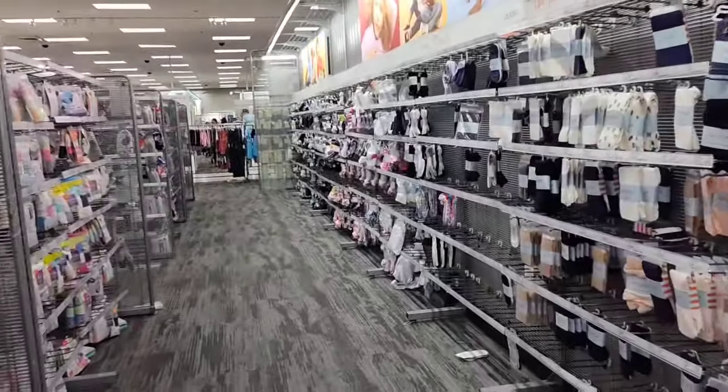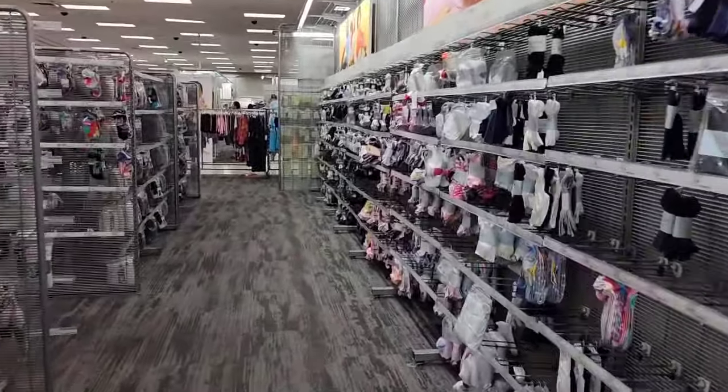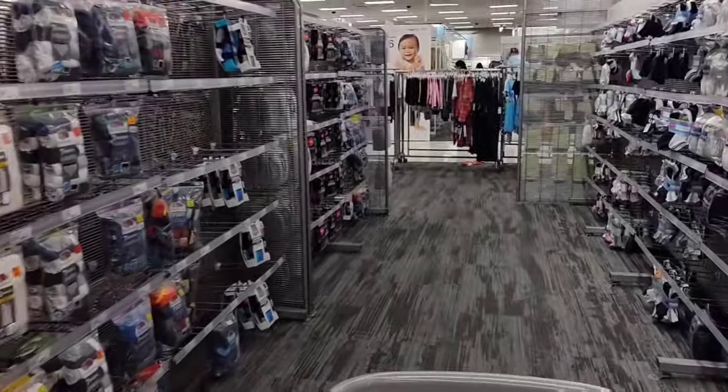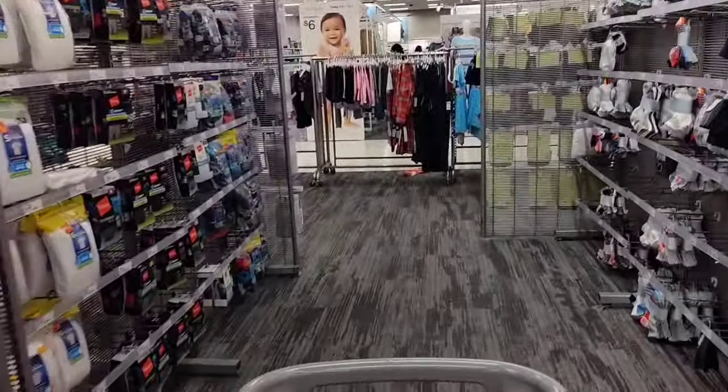And of course, there's no Ulta in here. Good grief. I was hoping I'd get an Ulta because I need to get a Lancome compact.